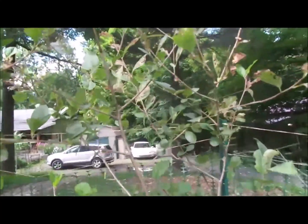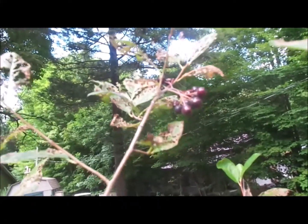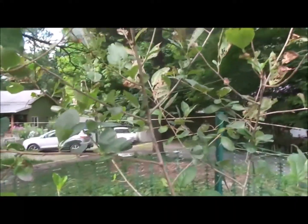This is the aronia. You can see some berries there. It also looks like it was pretty well decimated by the Japanese beetles this year. But my husband doesn't deal with Japanese beetles, so I'll take care of it next year. Give it some pruning. It's probably 6.5 feet tall, and we've had it a couple of years.